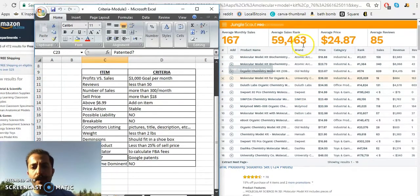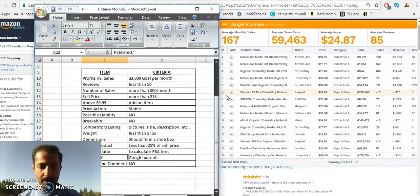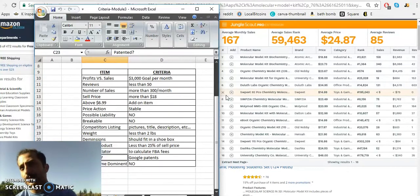Now, if you look at the sell price, you'll find that it's above $6.99, and the reason I mention that number is because Amazon considers anything below $6.99 an add-on. So let's say you started your product and you only have $500 or $1,000 to make your first shipment. So you have to go for products that cost a little bit, but at the same time they have to sell for a little bit, because you can't find a product that costs you $2 and sell it for $30. Let's say you find a product you can sell for like $10 or something like that.